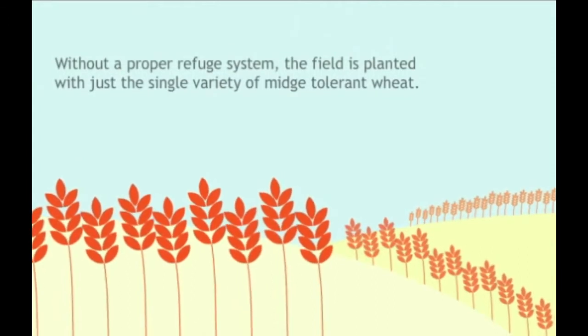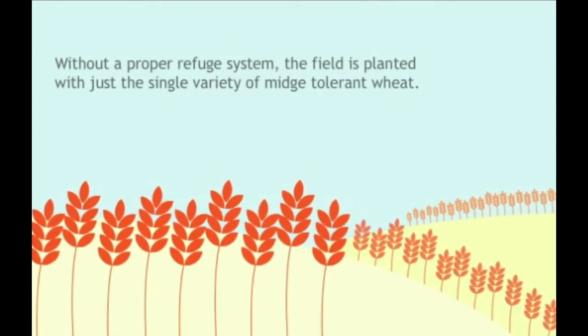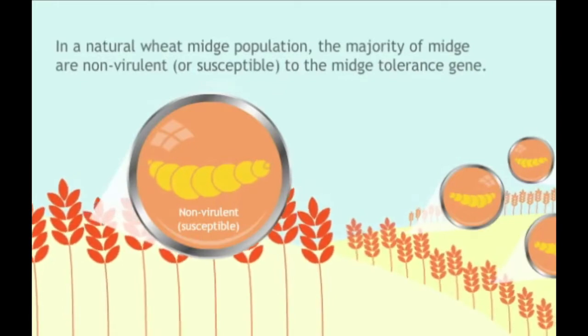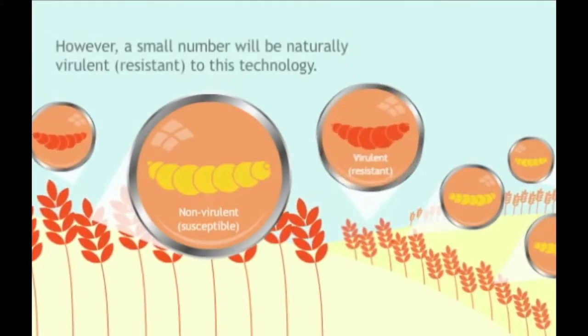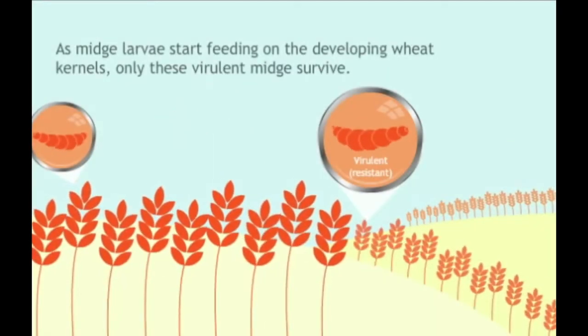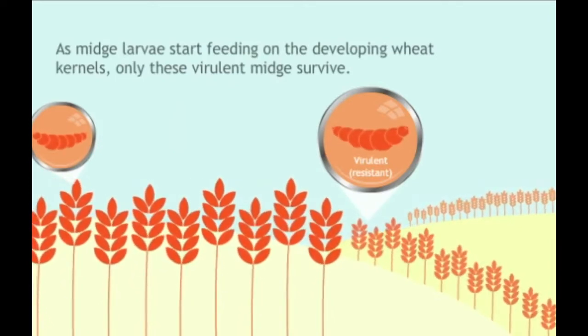Without a proper refuge system, the field is planted with just a single variety of midge tolerant wheat. In a natural wheat midge population, the majority of midge are non-virulent or susceptible to the midge tolerance gene. However, a small number will be naturally virulent, resistant to this technology. As midge larvae start feeding on the developing wheat kernels, only these virulent midge survive.